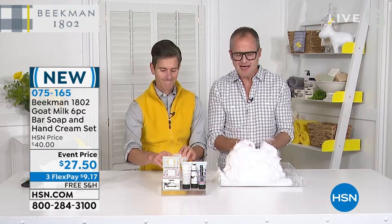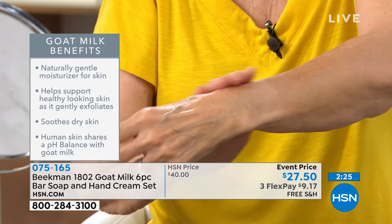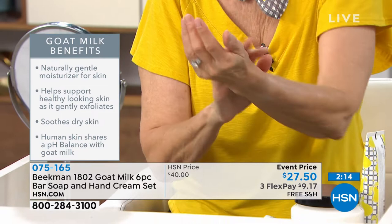A lot of people have grown up with bar soap and they just accept the fact that it's drying. They think, I've got to cleanse, my skin's going to be dry when I get out of the shower. That's not true when you use the goat milk. You get out of the shower with your skin nourished, hydrated, and moisturized with the power of the goat milk. And then you can moisturize even further with the hand cream, with the whipped body cream.